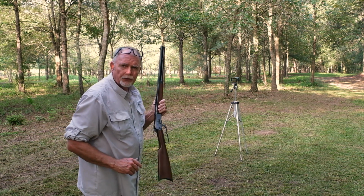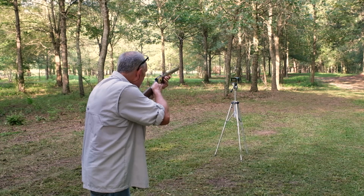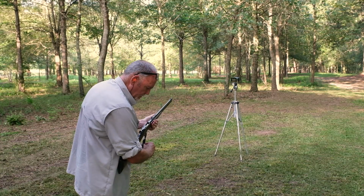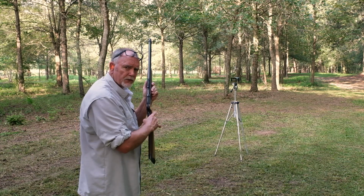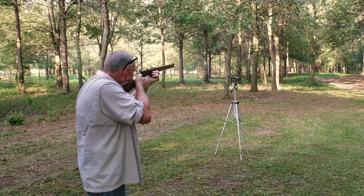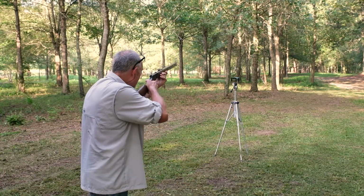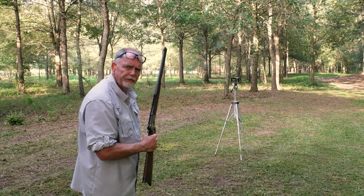Okay, that was 1833 with the hand loads. $18.52. Now these are the 180 grain Remington jacketed soft points. I got an error with that. We'll load up another round. $22.04.